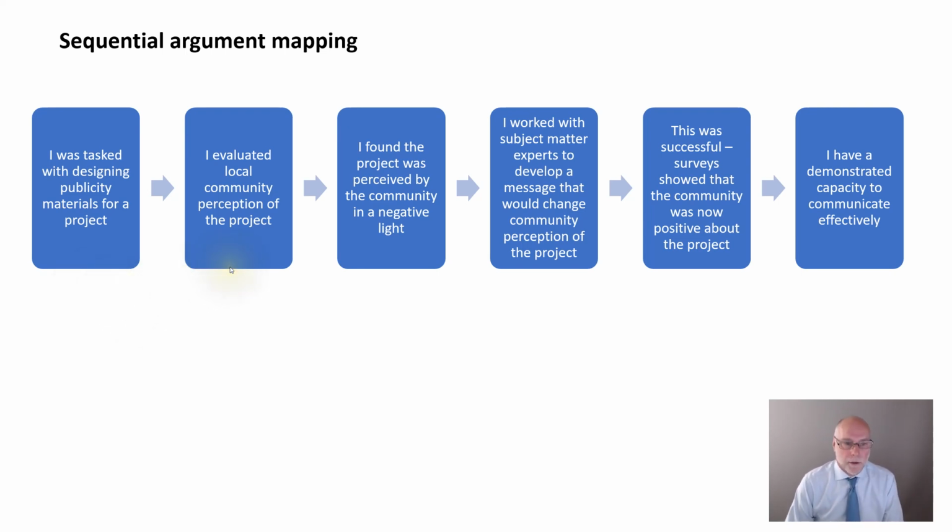I evaluated local community perception of the project. Yep, that sounds a reasonable thing that you'd do if you were designing publicity materials. Okay. I found that the project was perceived by the community in a negative light. All right, the audience will be coming along with you. Why would they have stopped at any of these stages? I then worked with subject matter experts to develop a message that would change community perception of the project. Oh, that's interesting. That's a good strategic approach to take. Yeah, you got me on board.